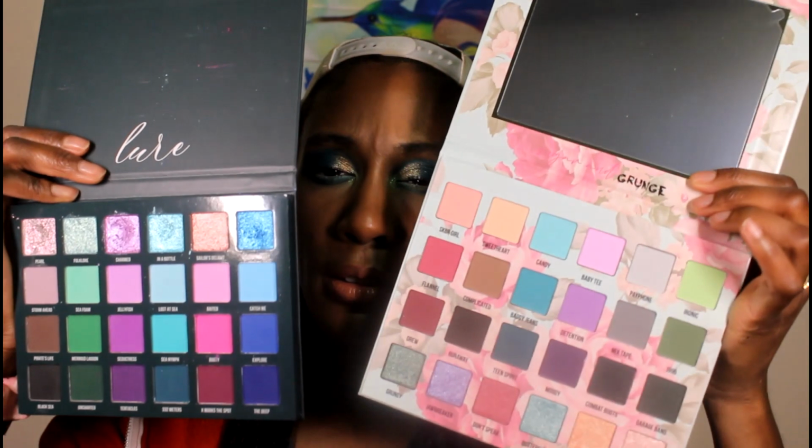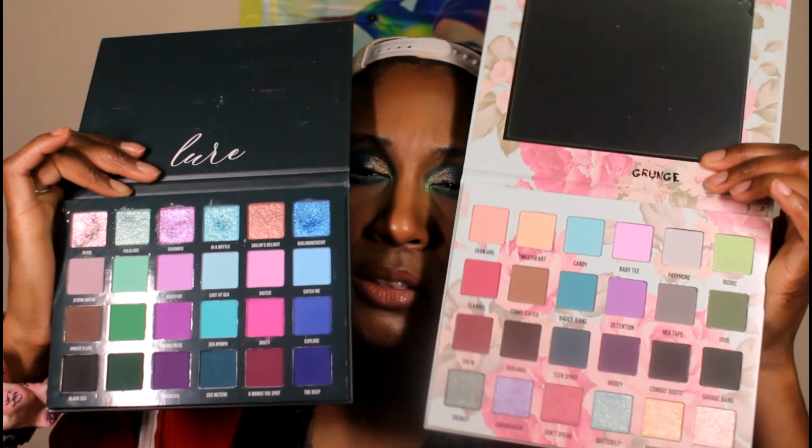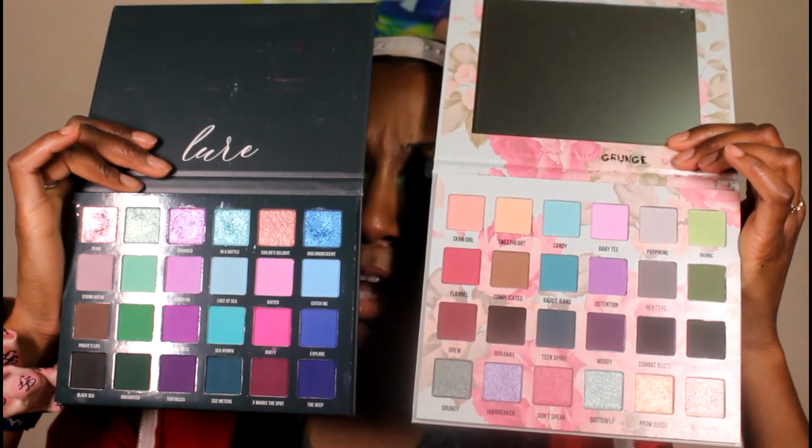So of course y'all know I gotta compare it to the Laura palette. The Laura palette is like my new favorite Blend Bunny palette, so I had to make sure I showed it. So here's what they look like side by side. I can't wait to pair these two together. Next we have the Surge palette.